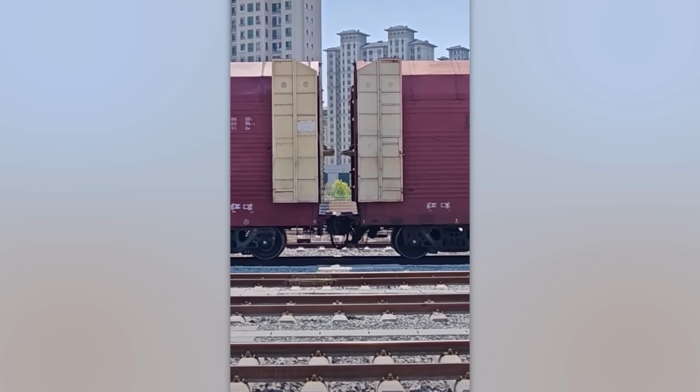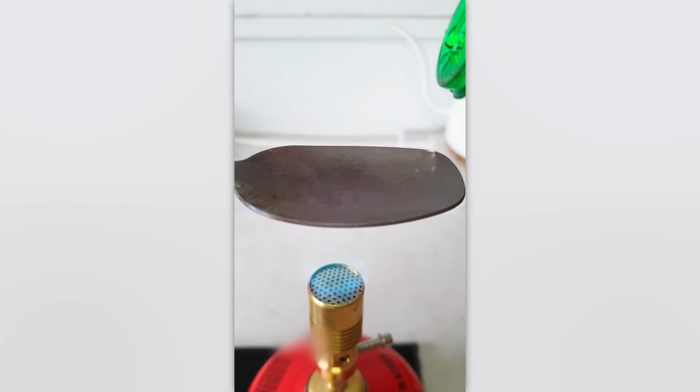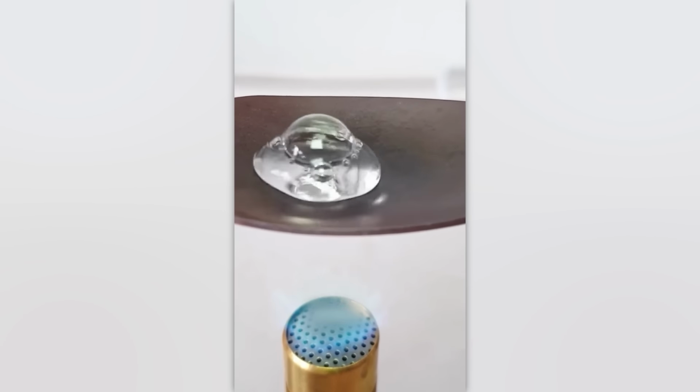We've got exclusive footage from the making of the latest Fast and Furious movie. It's a weird experiment, but now you know what happens if you heat up soda to a really high temperature.